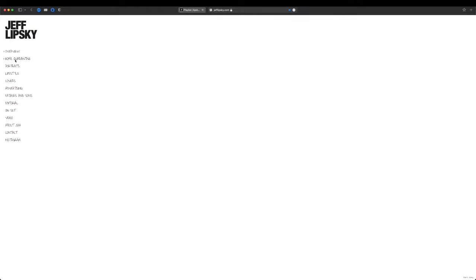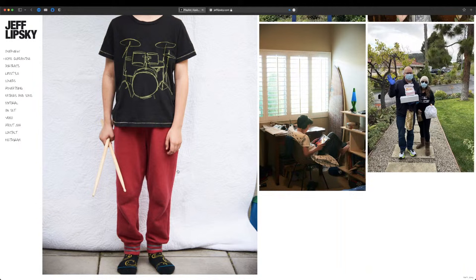But the galleries are loading super quickly. This is the level of quickness that your galleries have to load.